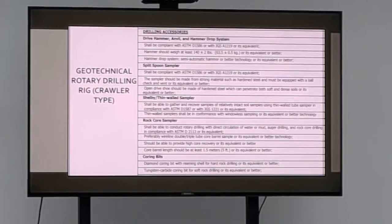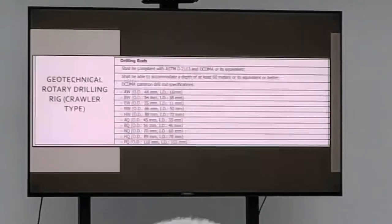So, may mga other special aspects. Kailangan po natin ma-meet yung minimum niya. And the next po is rock drilling rods natin, shelby, so be able to accommodate a depth of 60 meters or its equivalent or better. DPWH common rod specifications po included sa post po natin.